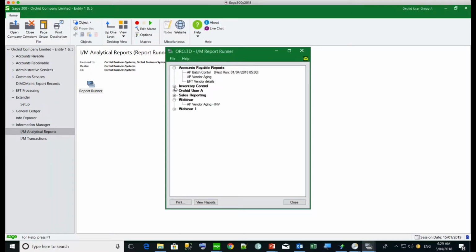But you can see that user group A doesn't have access to webinar 3 because we made that user security group B, so they can't see it. Doesn't have access to any accounts receivable reports either because all those reports belong to group B or C. So it avoids the clutter. If they only need to run AP reports and sales reports, that's all they see. And here you can see that the next run date is the 1st of April. So if I run my schedule, all these reports would get refreshed.